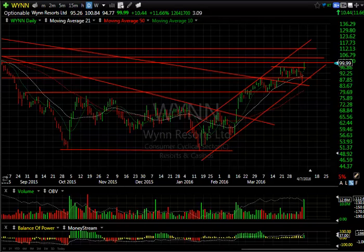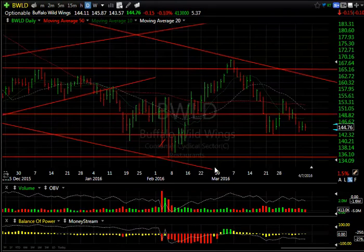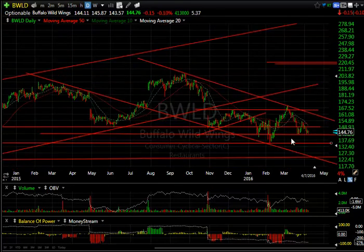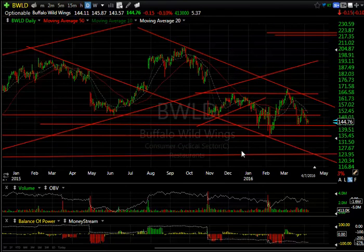A quick look at some of the box shorts that are acting well in here. Starting with Buffalo Wild Wings, appears to be rolling over. It's at support. If this thing breaks this zone, I would not be shocked to see this extend forward, getting down into the 125 area.